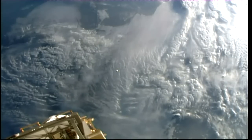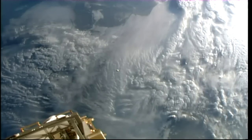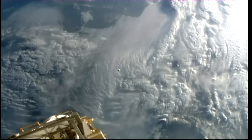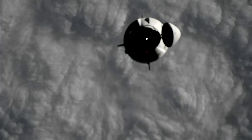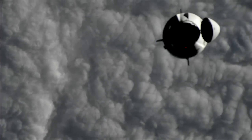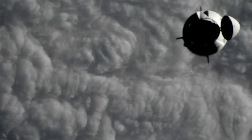They are coming up to waypoint 0, which is about 400 meters away from the International Space Station, still outside of that keep-out sphere. That keep-out sphere is the 200 meters surrounding the space station. Space Station and Dragon are approximately 261 statute miles over Turkey. It's morning over in Turkey. They'll continue in daylight for much of this maneuver.